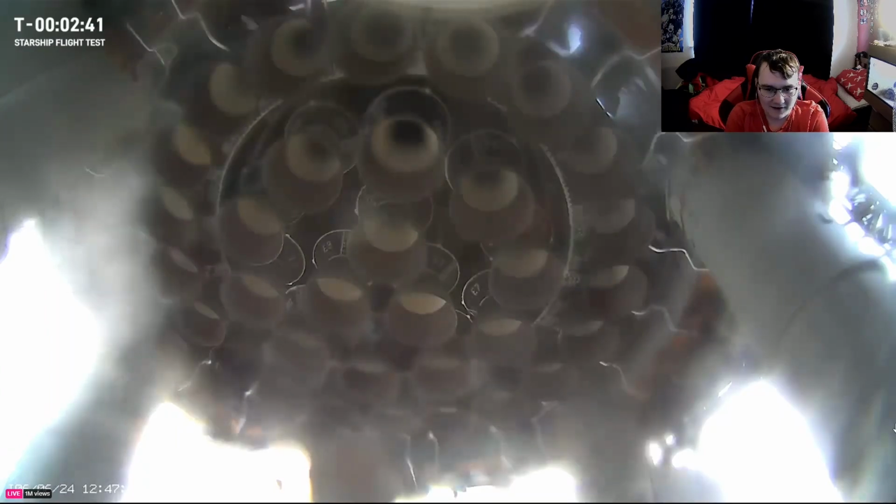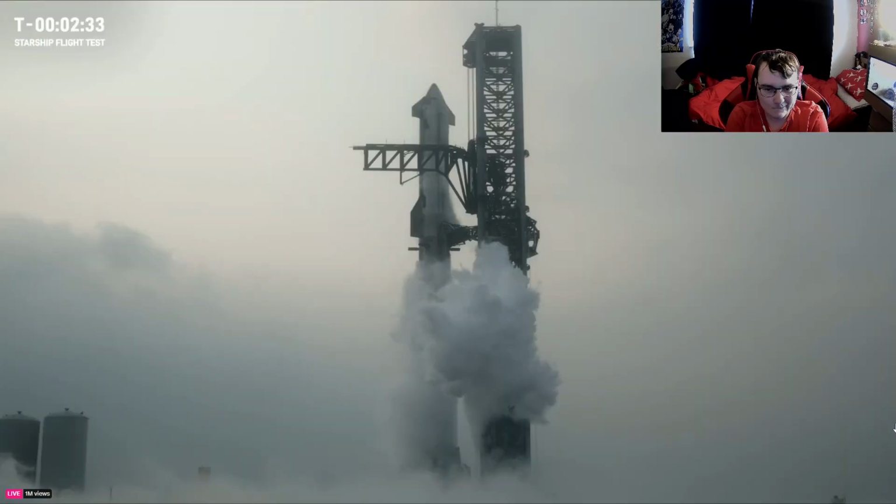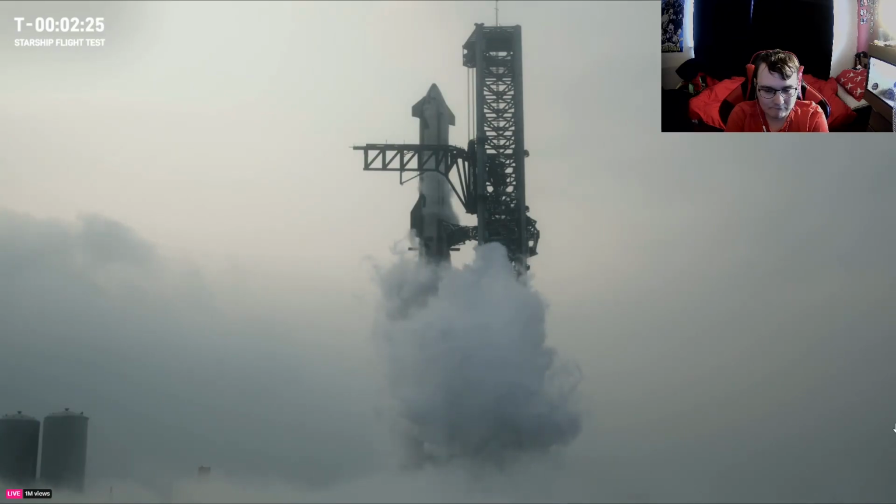successful soft splashdown. For the ship, we're hoping to demonstrate controlled re-entry, including a flip maneuver and landing burn, and that will be followed by splashdown in the Indian Ocean. That is the same target as we had on Flight 3, so everything should look pretty similar in that regard.